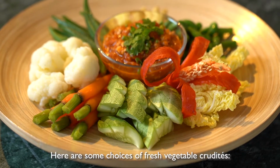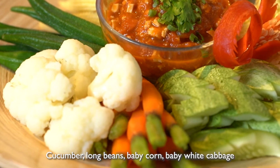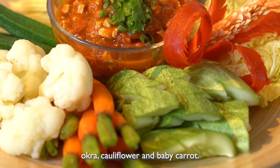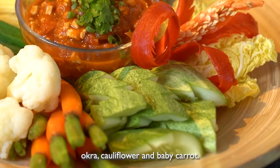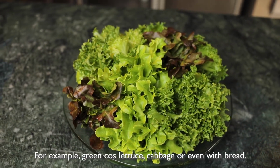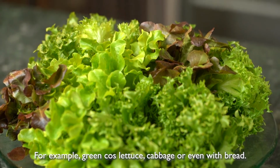Here are some choices of fresh vegetable crudités: cucumber, long beans, baby corn, baby white cabbage, okra, cauliflowers, baby carrots. You can eat the nam prik ong with any vegetable you like, for example, green corn, lettuce, cabbage, or even with bread.